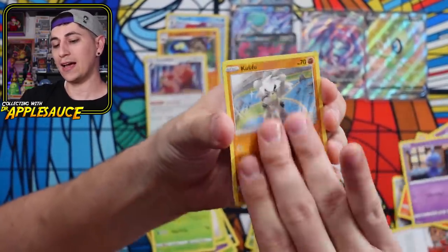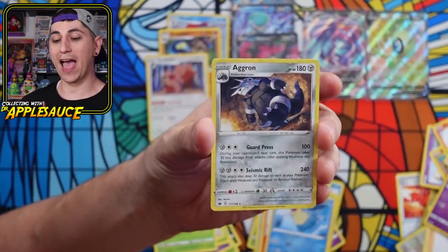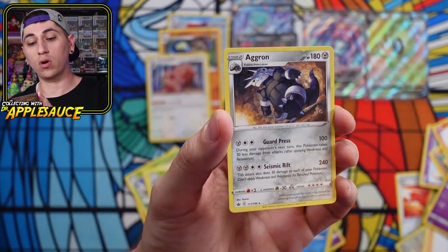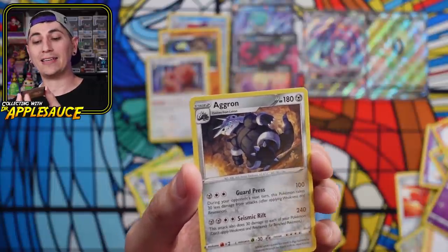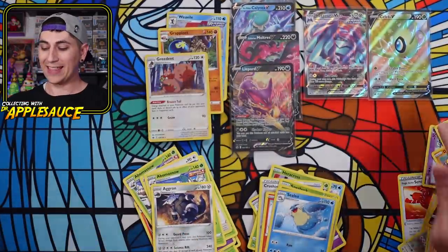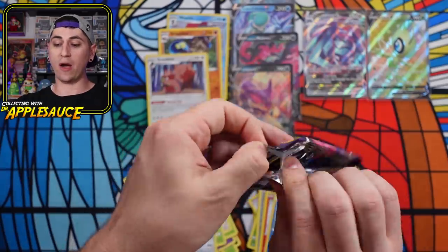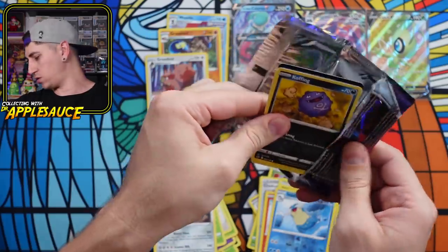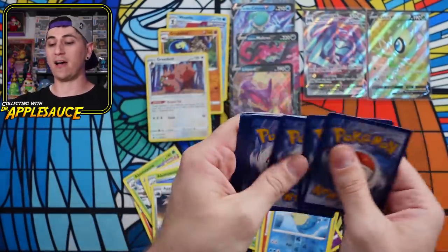Can we get our secret rare? We got a Golett Reverse and an Aggron regular rare. Look at that dude, that dude's jacked. Very cool. Guard Press, during your opponent's next turn, this Pokemon takes 30 less damage from attacks, and it does a 100 attack damage, and the other one does 240. That's intense. Pokemon definitely has some cool cards coming out. We got B-Union. We have, oh goodness, I forget what the other one was. There's some cool new mechanics coming out for the game. Very cool stuff. I'm excited to see how it works.